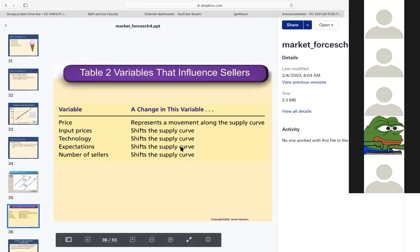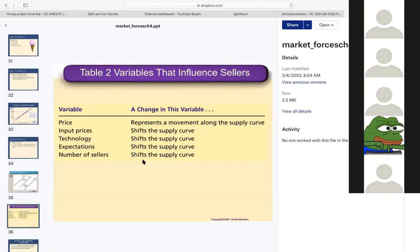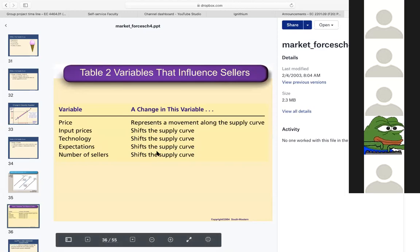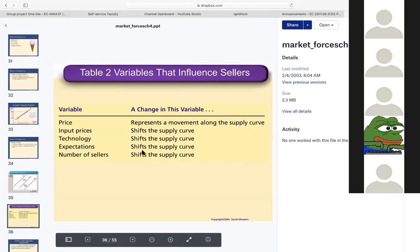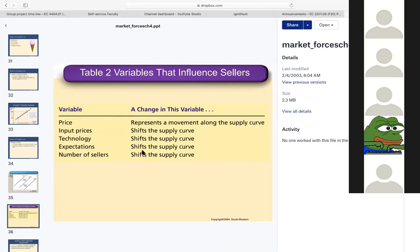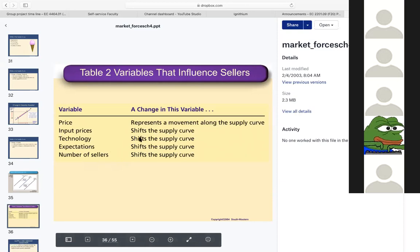And expectations has to do with what they think the price is going to be like in the future. A lot of times with suppliers, if they think that the price is going to increase tomorrow, they'll decrease their supply today so they can save some inventory for tomorrow. Likewise, if they expect the price to fall tomorrow, they try to increase their supply today, push as much of it out the door as possible to avoid that fall in the price in the future. We talked about the number of sellers. The one we didn't talk about, though, was technology.